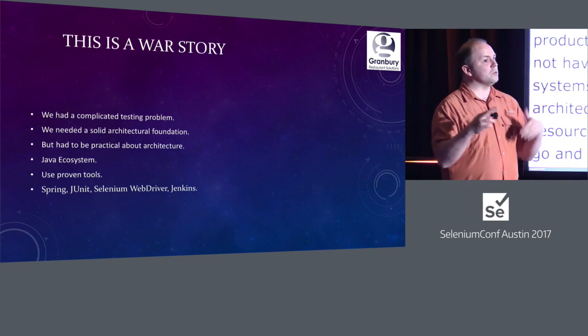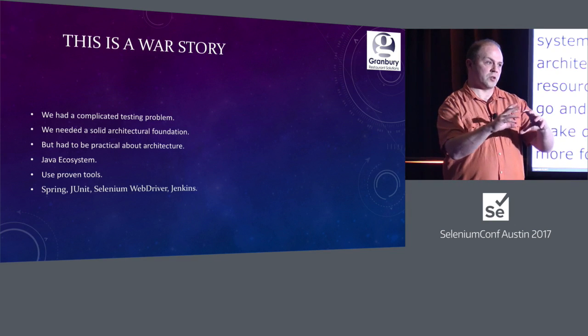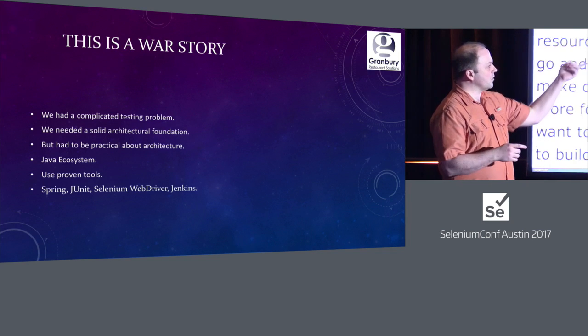But we didn't want to go too formal, too ivory tower. If we were going to build this one proprietary piece, we wanted to make sure the rest of the stack was pretty conventional, uncontroversial. And so we're in the Java ecosystem.